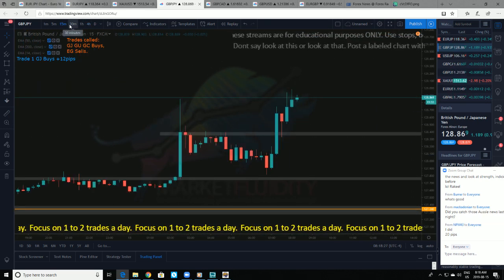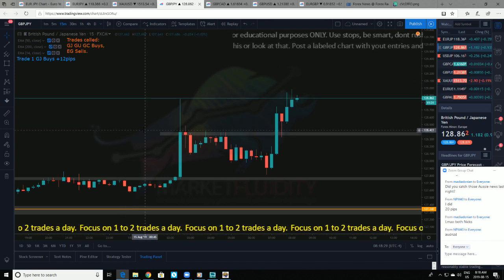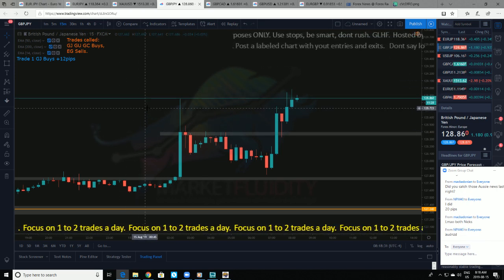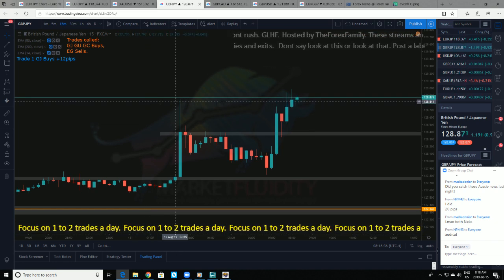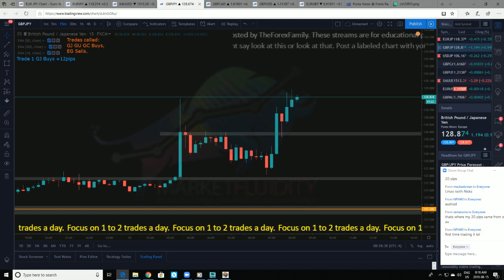Before it went up, I called out a buy stop at 128.440. It activated and went boom. Did you hold it? No, I closed it at like 15 pips. Oh shit, nice. Yeah, it went super fast.